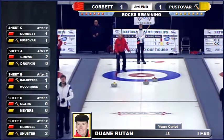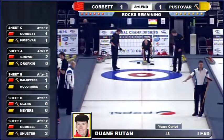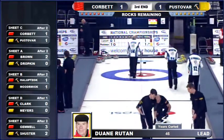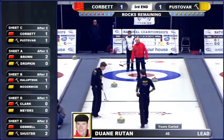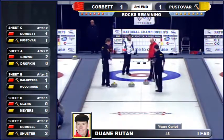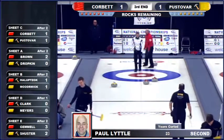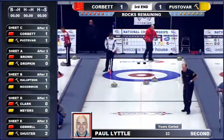Jared makes one a little closer to center line. Now, Pustovar is just going to come around the centers. And Dwayne. Sweepers. Okay. Through. Really disinterested in this stone. It's through. They'd love for it to catch a slide path and grind to a halt, but a little early for that. Third end, ice is at full speed. Dwayne just overthrew that one a little bit.